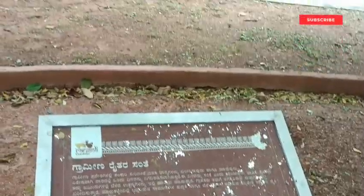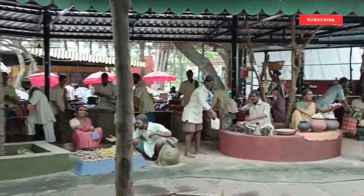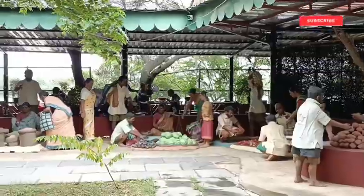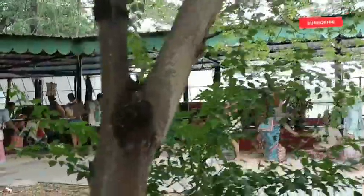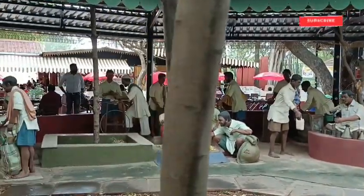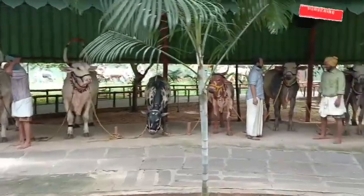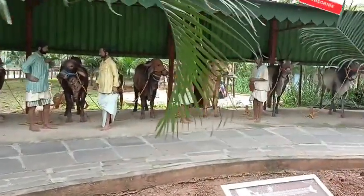If you can see this, it is a beautiful setup. The expressions on the faces of these people are so real and so authentic. You would fall in love with these models here. See how people are buying things in the market, and the expression on the faces of those who are selling and buying. Very authentic, something that makes you feel they are real. You don't feel like these are models, you get to feel that they are real. That's how beautifully they have made all the models here.